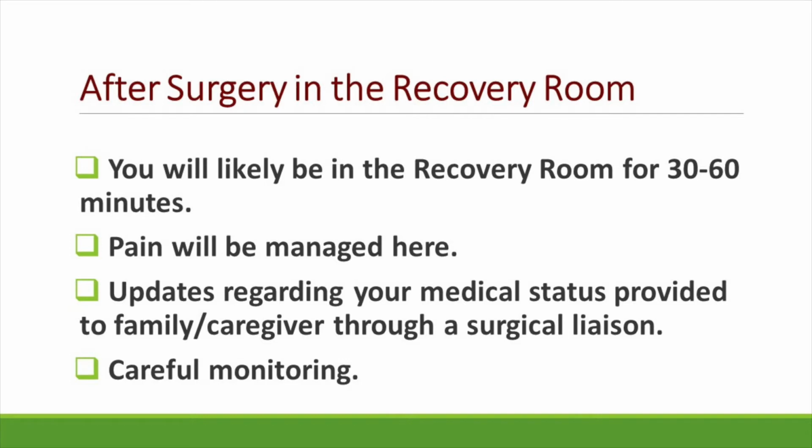Your surgeon's going to update your family, let them know how things went, and they'll come and see you again. Now, that visit might be a little fuzzy in your memory, but he'll talk to you again before you're discharged from the hospital. And then you're going to be transferred over to 3 West. So at this point, I will turn this over to them for the next portion of the class.